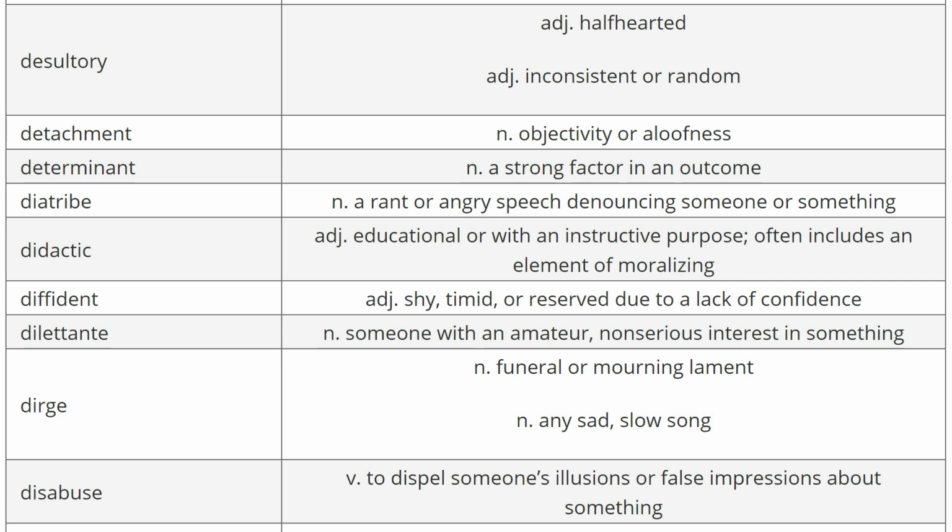Diffident, I would say, means not confident, maybe a bit self-conscious, timid. Let's see what they say. Shy, timid, reserved due to lack of confidence. Exactly. Diffident. Kind of like the opposite of confident. That's how I remember it.